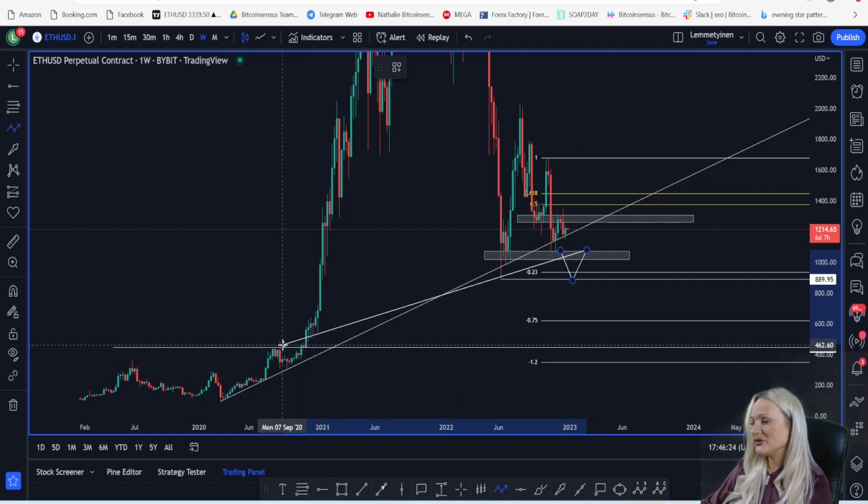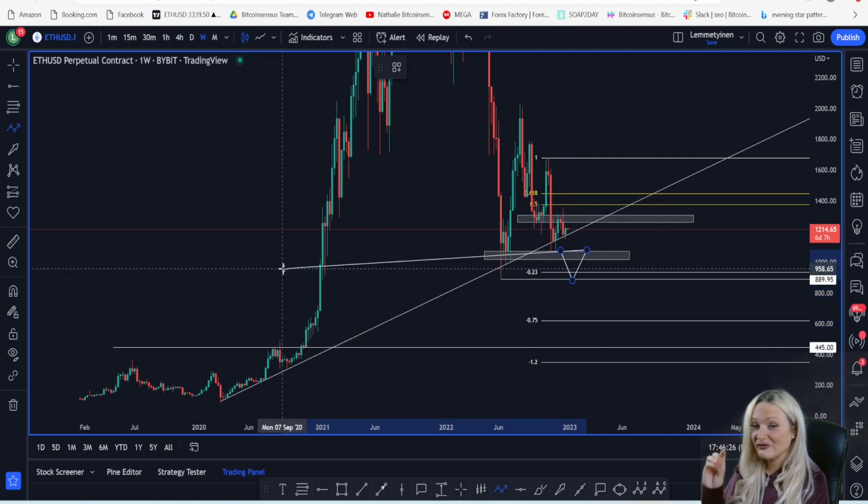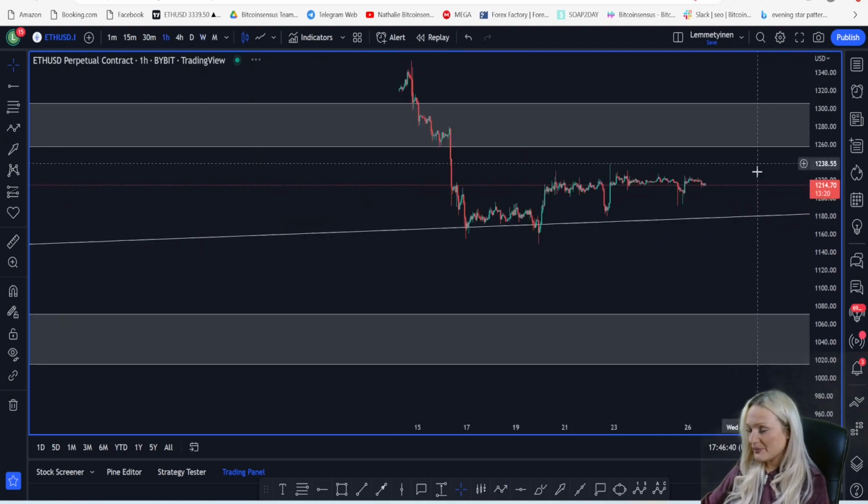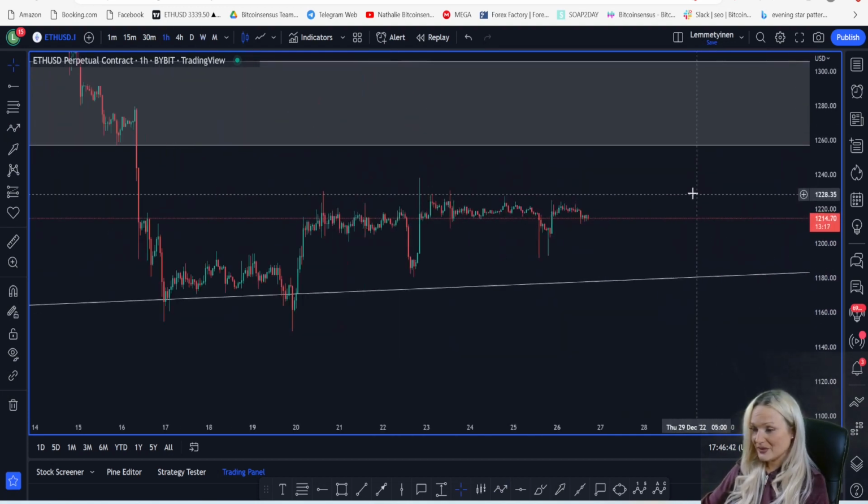In this case, we're looking at the resistance at 445. It's pretty far away, but I think that we all should have in mind that the market is still going down, and this could definitely be the next level where we see Ethereum coming back down to. Before that is happening, we are still at the same thing as on BTC.